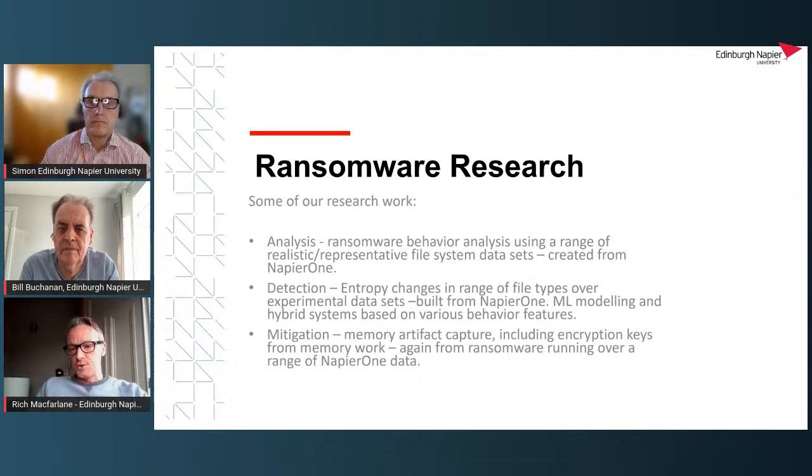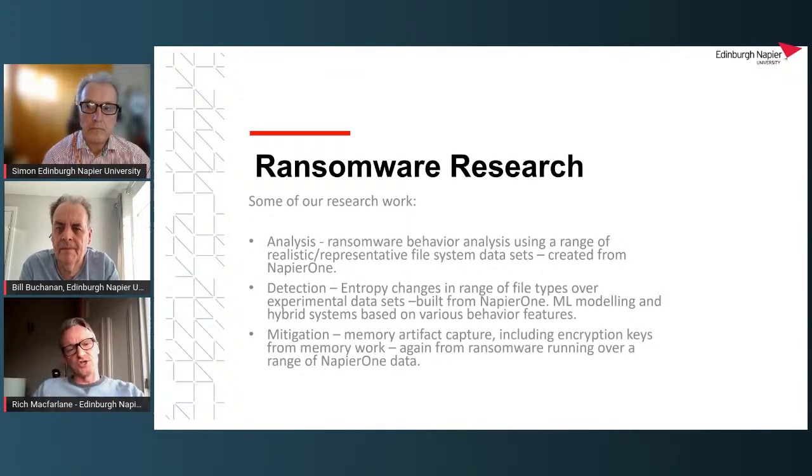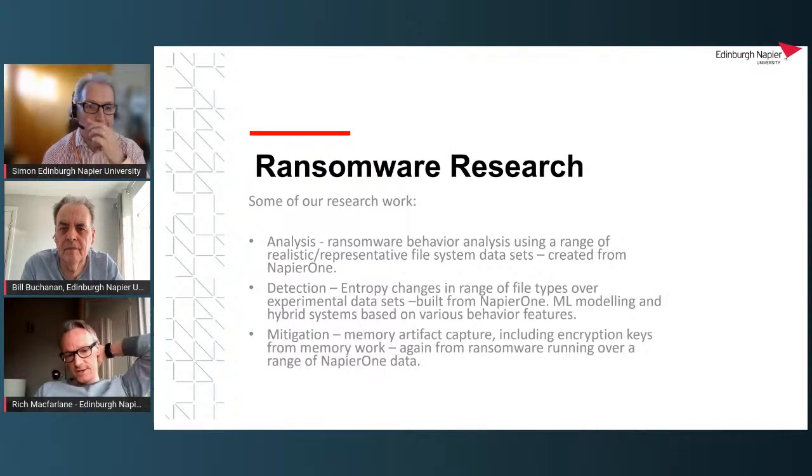Yeah, so network analysis as well. Network analysis is promising for preemptive detection. So we have one research project looking at proactive detection before the encryption starts. So there's some quite new research into modeling all sorts of different features pre-encryption. So basically taking everything before the encryption starts and attempting to use those features for detection. So it's quite interesting. And mitigation and recovery.